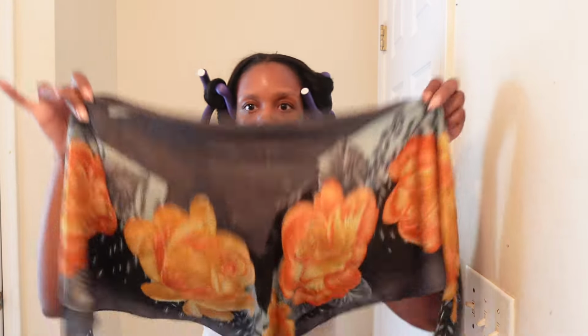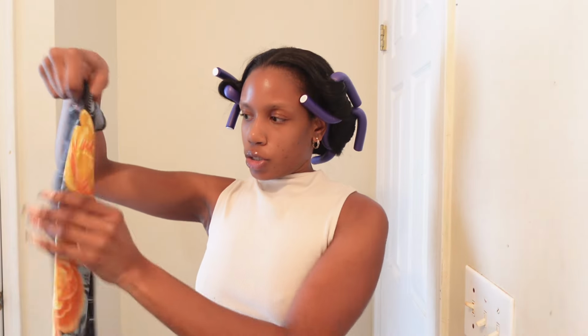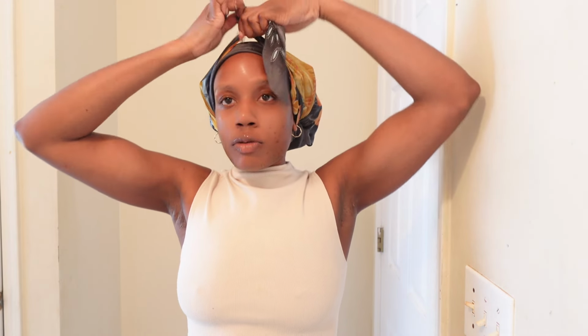So final step is taking an old handy dandy headscarf. I recommend a big one so it can cover all of your head and make sure that everything is nice and tight underneath. So what I do is I fold it in a triangle, of course, and then I just go ahead and wrap it on my head. I make sure to keep the leave-out nice and flat at the top because I definitely want the leave-out to lay flat under there so that when I take this out in the morning, everything is nice and flat on top and the curls are nice and tight underneath. Okay, so we just take that just like that, wrap it up.